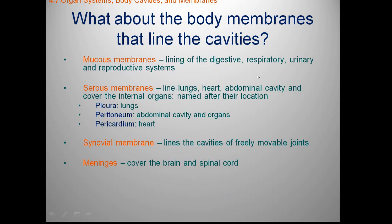Now the membranes that line the cavities, what do we need to know about them? We have three different groups of membranes, and then we have the meninges in here too. Mucous membranes usually have fluid in them that's sticky. Mucous membranes line openings. They line the inside of your digestive tract, like if you think about coming in your mouth, coming in the urinary tract, coming in the reproductive system. Those are mucous membranes. They're usually sticky.